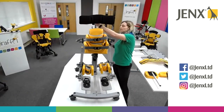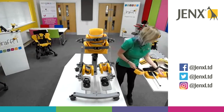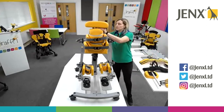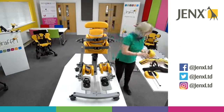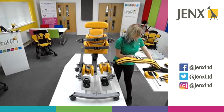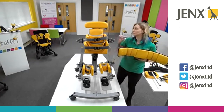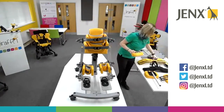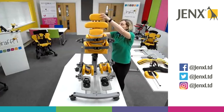For the different head support options. If you need some shoulder support, maybe, we also have the flat shoulder support there, which is very similar to the flat headrest. Or again, we've got the multi-grip shoulder support, which is basically the same as the multi-grip head support. You've got links inside here that you can contour and bend around, and that will sit on there instead of the flat one. I'm just going to pop these ones on so that you can see what it would look like.